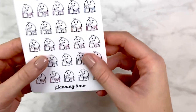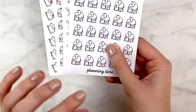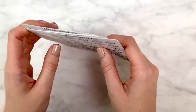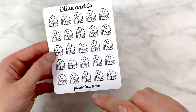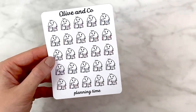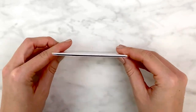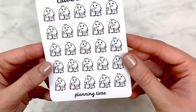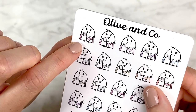So then the second release for the month of November was actually all planner related, and this was also a four sheet release. I did have one extra that I really wanted to release, but I just couldn't get it right. So therefore, it was also just four sticker sheets this time. But the first one is called Planning Time. And I did make them a little bit bigger this time.